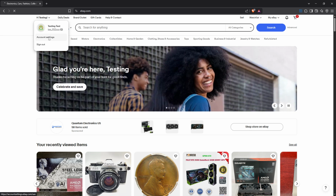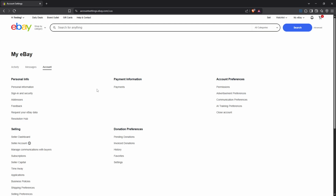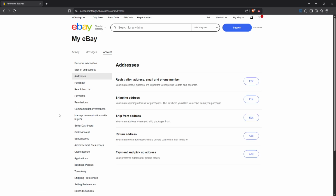This section is your gateway to managing all aspects of your eBay activities, including your personal information, addresses, and preferences. Once you are in the account settings, look for the Personal Info section. It's here where crucial details about your account are stored. Under Personal Info, find and click on Addresses. This will take you to a page listing all the addresses associated with your eBay account, allowing you to manage both shipping and billing details.